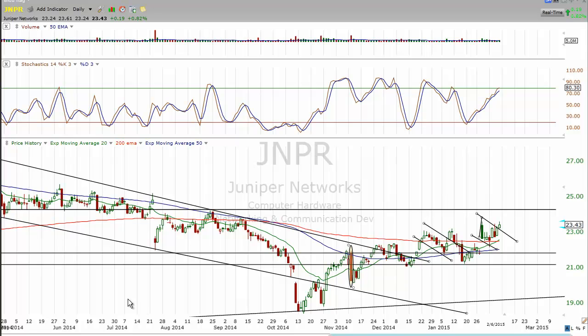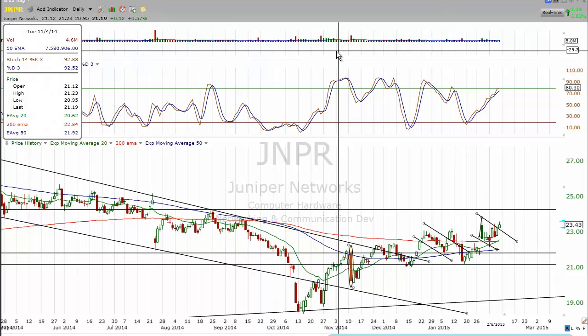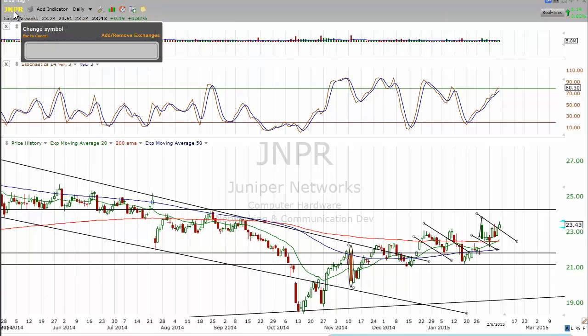All right, so a couple other stocks that we've traded over the past few days. That was the IDTI. HP, again, this is the beginning of the week. HP is something that we've just crushed.